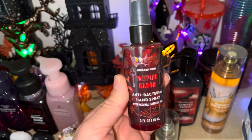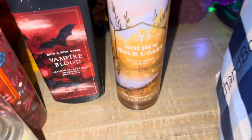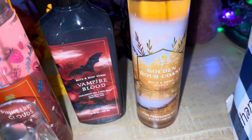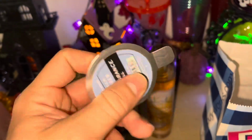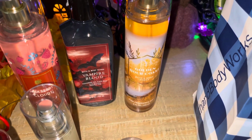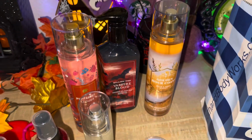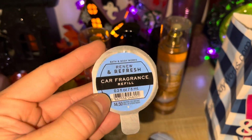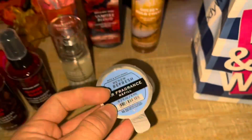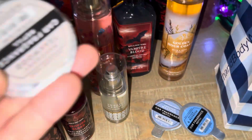I also picked up another Vampire Blood antibacterial hand spray. Here is another Vampire Blood. I picked up Sweater Weather car fragrance refills. I got these for a dollar and some change because I used a 20% coupon when they were $1.95 a couple of days ago. This is Renew and Fresh. This kind of gives me gingham vibes, so I picked it up. It smells like a fresh linen gingham vibe.